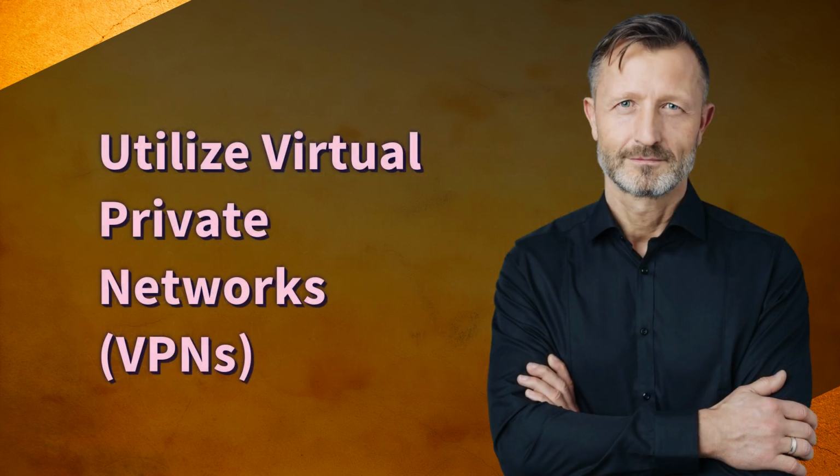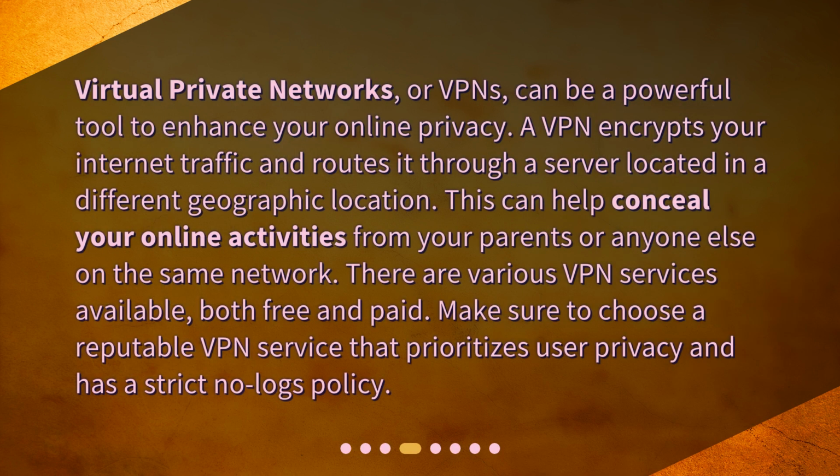Utilize virtual private networks, VPNs. Virtual private networks, or VPNs, can be a powerful tool to enhance your online privacy. A VPN encrypts your internet traffic and routes it through a server located in a different geographic location. This can help conceal your online activities from your parents or anyone else on the same network. There are various VPN services available, both free and paid. Make sure to choose a reputable VPN service that prioritizes user privacy and has a strict no-logs policy.